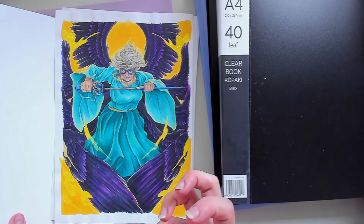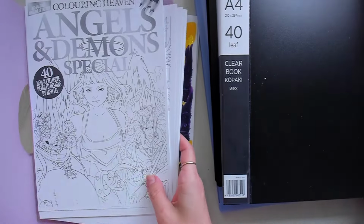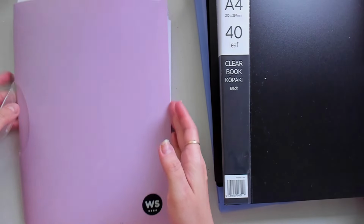Yeah, I really like that contrast of the purple and the yellow and the teal. I feel like it's a really cool combo. So that is the Angel and Demon Special by Jash Lee.